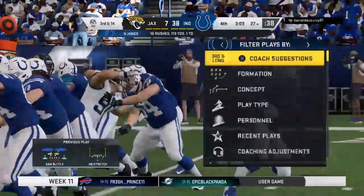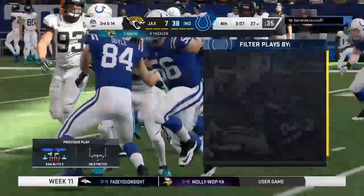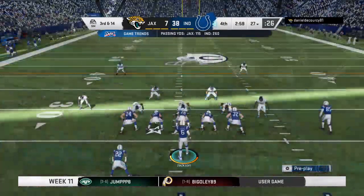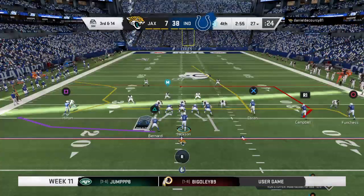And he's upended after a gain of 2 out to the 27. Telvin Smith that time there to make the play. And the Jags have 5 in the secondary here on third down.